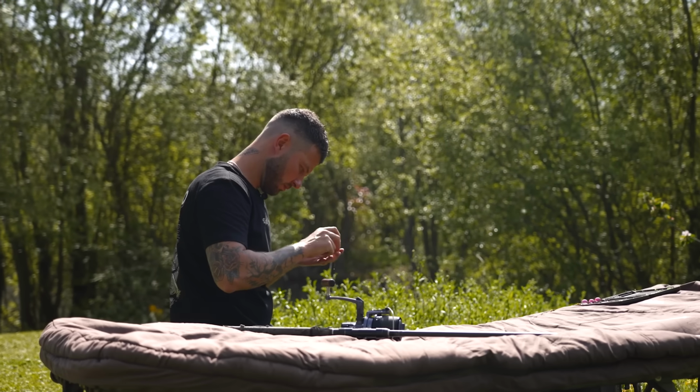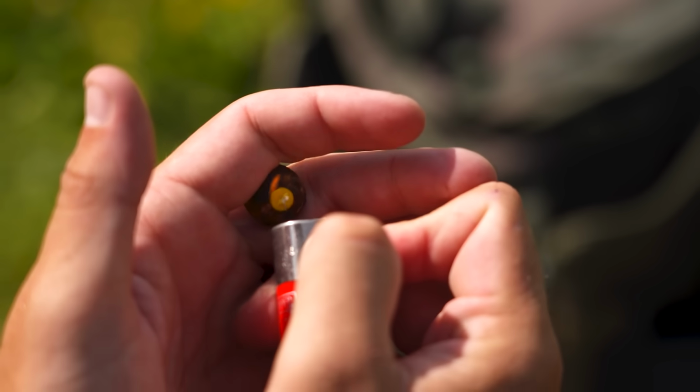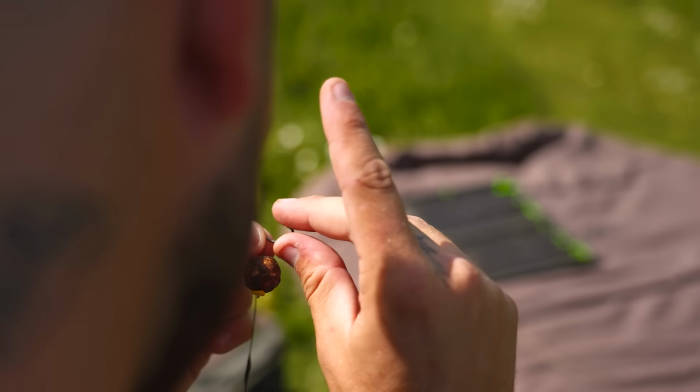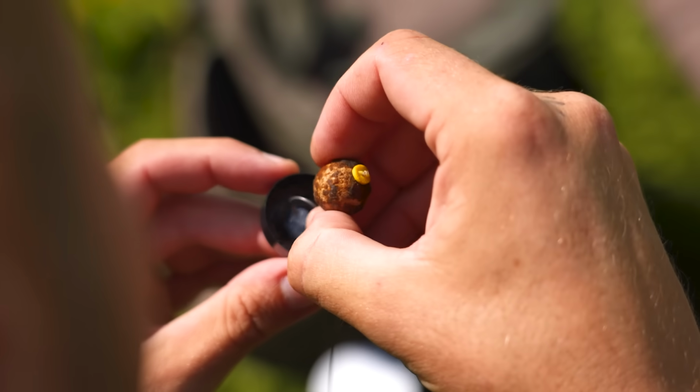I always do this when I'm fishing on the deck. I don't really use snowman rigs. I don't really use big bright hook baits in the edge, but I always have just that tiny little fleck of colour on top of the hook bait, just to grab a little bit of attention. And in this case, it's probably going to help us see it on the camera, which is an added bonus.